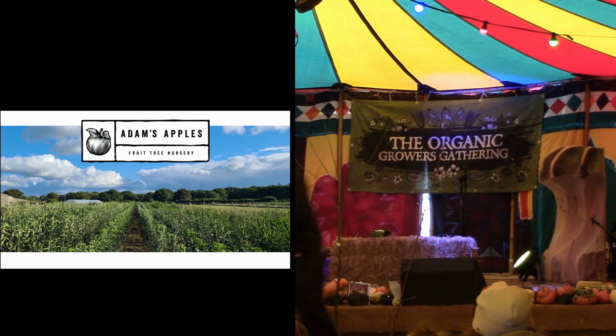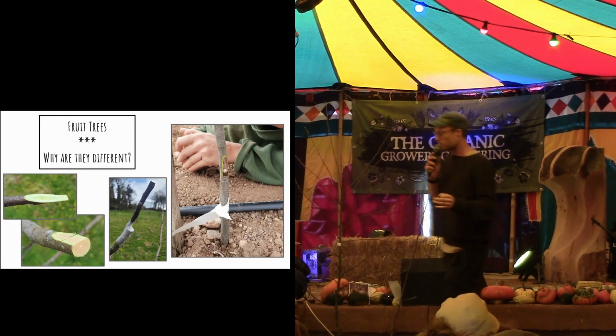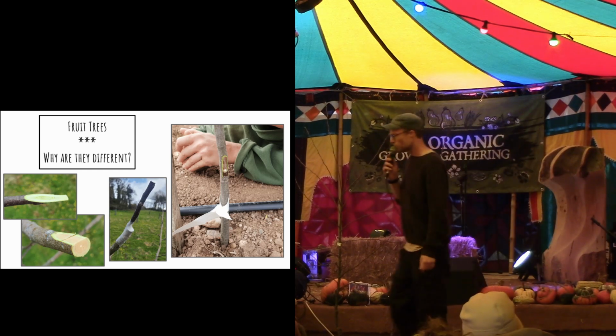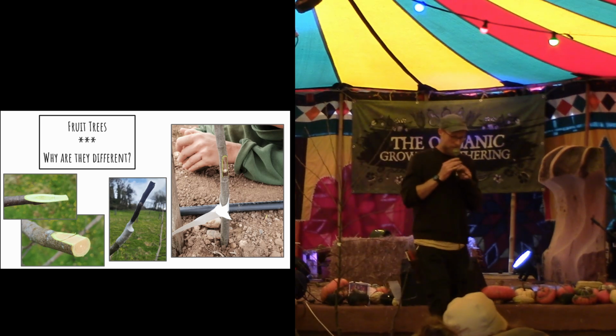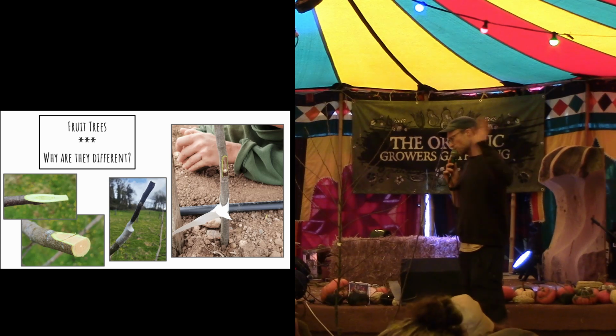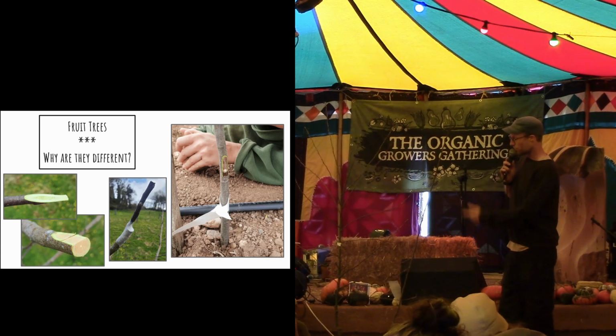So we're going to start at the top. First things first, fruit trees. Now, some of you, probably all of you, might know a bit about fruit trees already, but I just want to make sure everyone's up to speed. What makes fruit trees different from all your other trees growing out there in the hedges and in the woodlands, all your other deciduous trees, is that they're grafted.